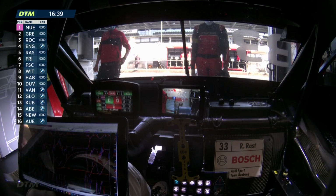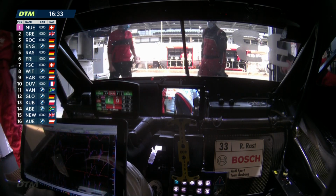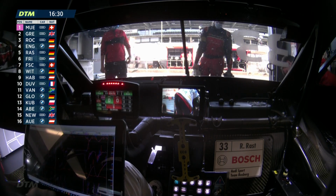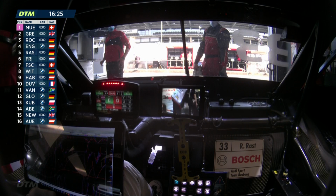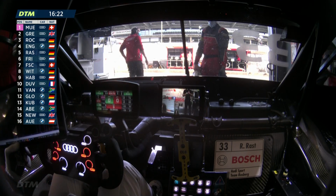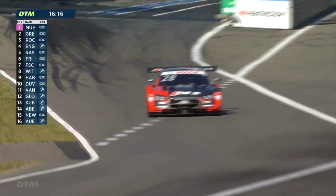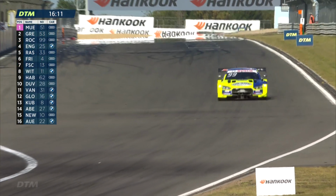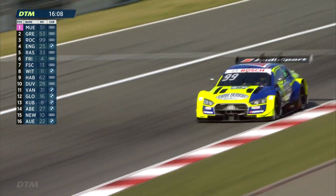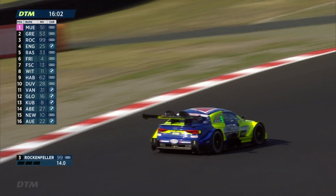So Timo Glock next to be backed into the garage, and we have merely one car on the track, and that's the car of Mike Rockenfeller, who is currently 3rd fastest. He posted that 1:20.004 time. Fabio Scherer is also out on track as well now, as is Loic Duval. So here is Mike Rockenfeller, 3rd fastest in this FP session at the moment. We've got just over 16 minutes of the session remaining, and we run the clock on Mike Rockenfeller now through turn 2.